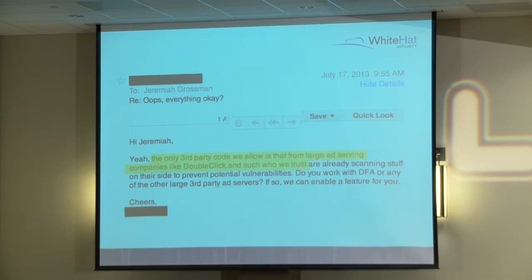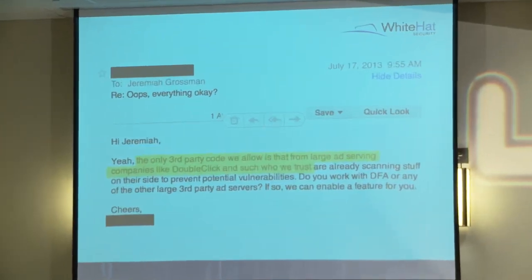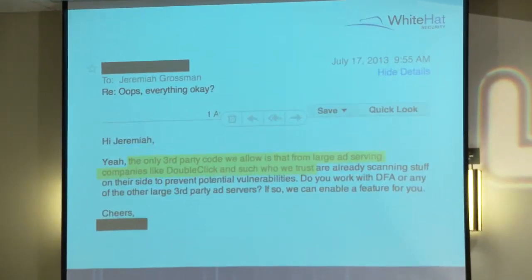And this is the email that Jeremiah got back that we thought was kind of funny. We wrote one of these ad networks. We said, hey, we'd like to buy an ad. We'd like to include our own JavaScript in that ad. We promised we won't do anything bad, yada, yada, something like that. And this was the response. I'm going to just read it verbatim because I think it's hilarious.